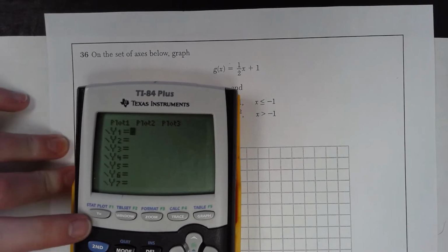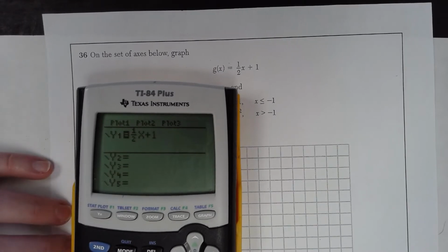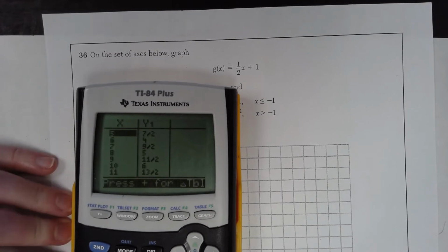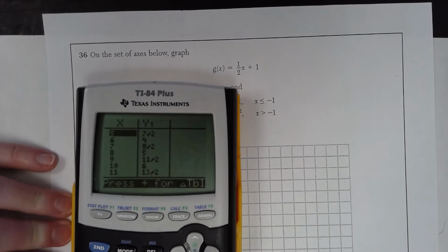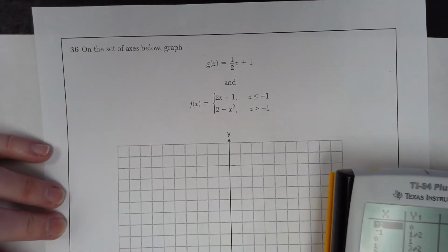Y equals 1/2 x plus 1. I'll go to my table. I'm going to graph some nice easy points. You get to pick what you graph. Don't do the fractions, pick the easy ones. Let's see here, negative 2, 0. I can do that one.